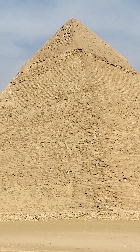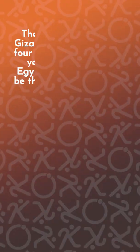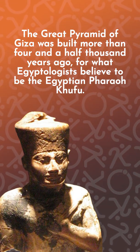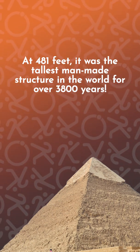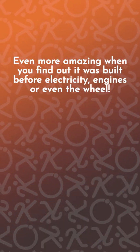Did you know that only one of the 7 wonders still stands today? The Great Pyramid of Giza was built more than 4,500 years ago for what Egyptologists believe to be the Egyptian Pharaoh Khufu. At 481 feet, it was the tallest man-made structure in the world for over 3,800 years. Even more amazing when you find out it was built before electricity, engines, or even the wheel.